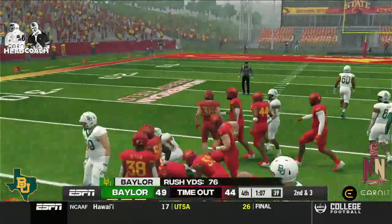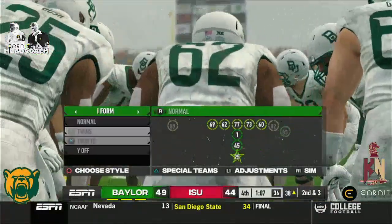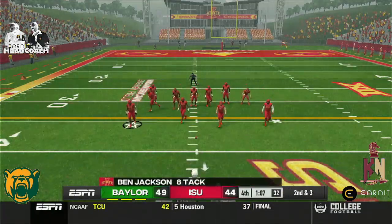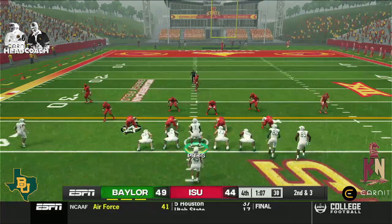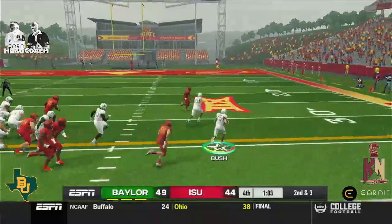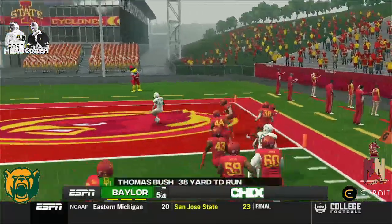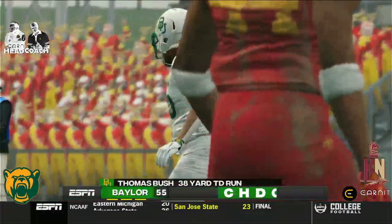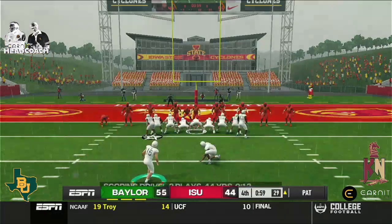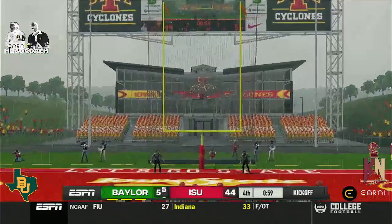Nice run there. Bush gets 7 yards on the play. Iowa State will take their final timeout. They need about 3 yards to get the first here on second down. Looking for the corner. He's at the 30. He's at the 20. To the 10. And a huge touchdown play. And he hits the PAT.